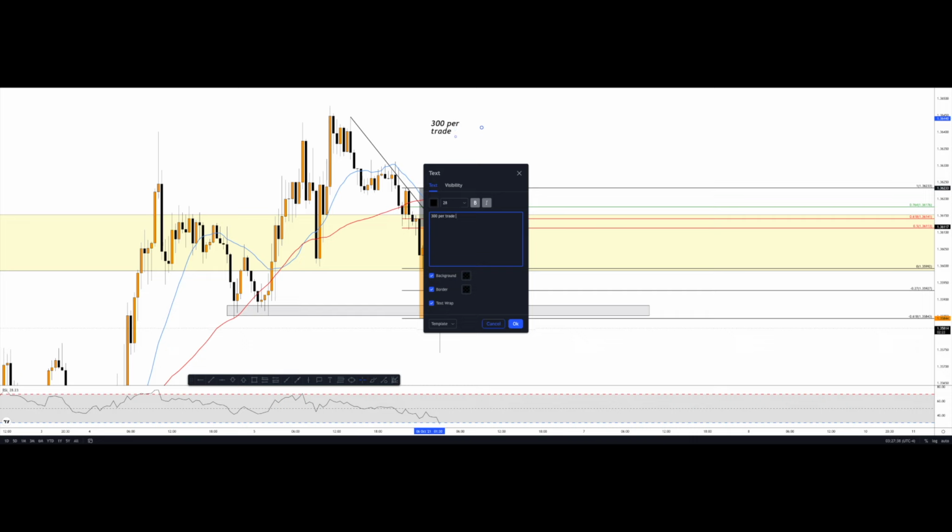I'm risking $300 a trade until I'm up 2%. That way, if I start any month off in drawdown, right? If I start off and I just lose 3 trades in a row, it's fine because I'm only risking $300 a trade. I have 20 trades before I blow the account versus risking 1% and only having 12 or 10 trades before I blow the account. And this is how I go about trading funded prop firms and stuff like that.